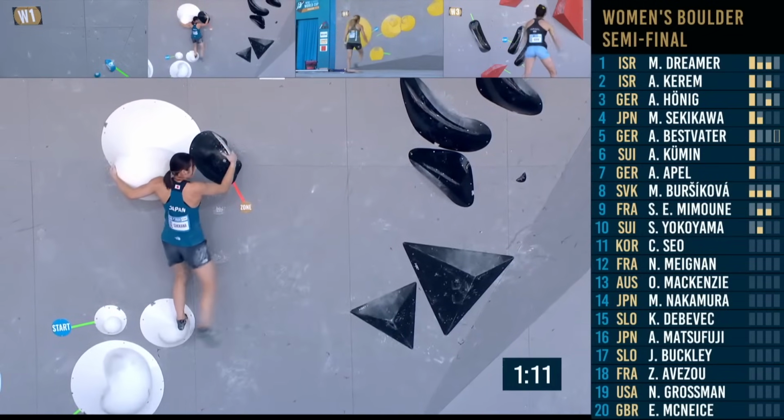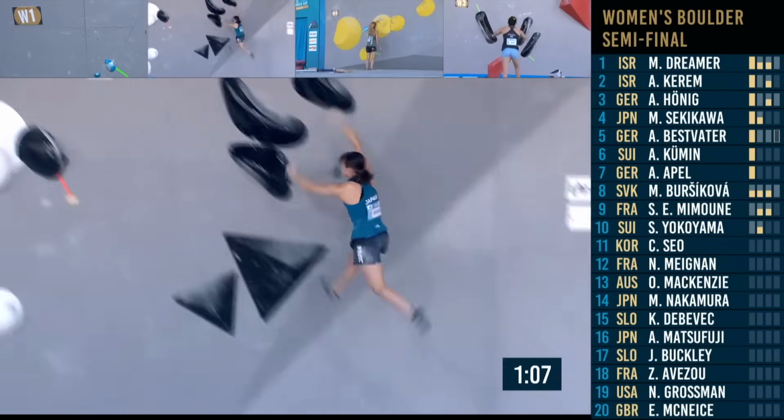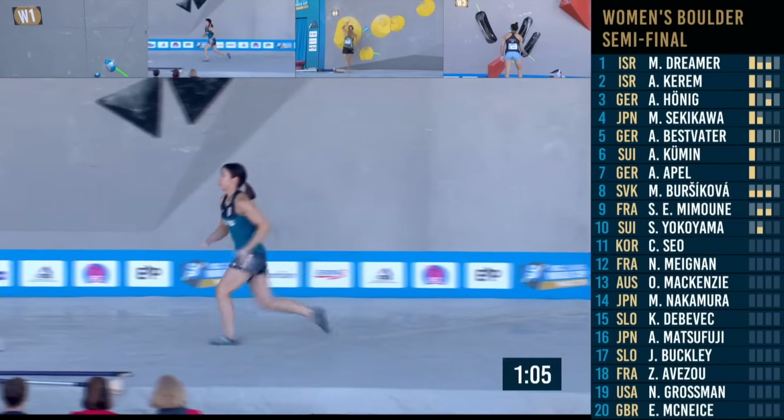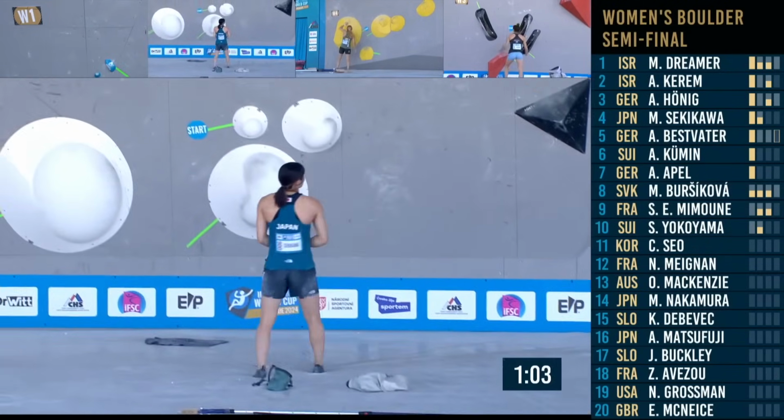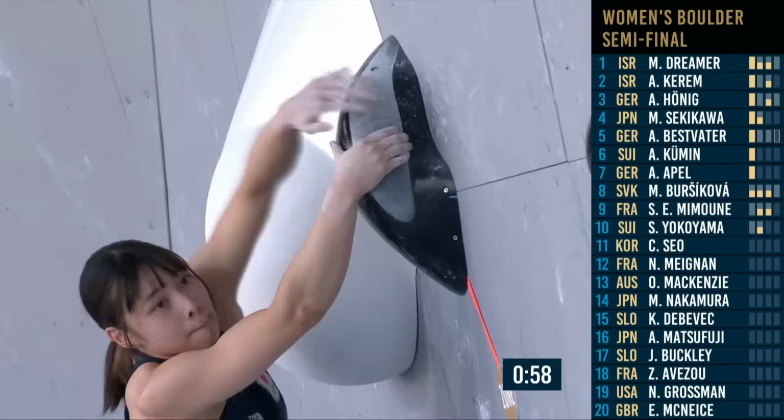Alright, Melody again on this jump. Out she goes. Oh, that was much better technique from her. Hit the right, got the left in, and you can see that little run back to the chalk bags, and she knows she's unlocked something there.